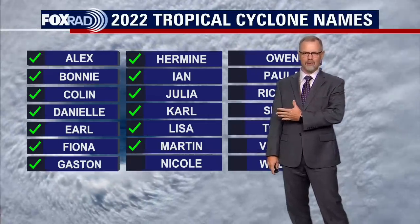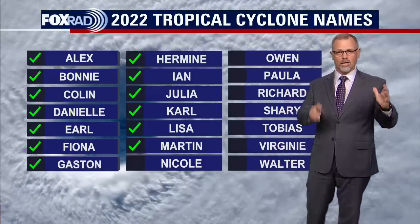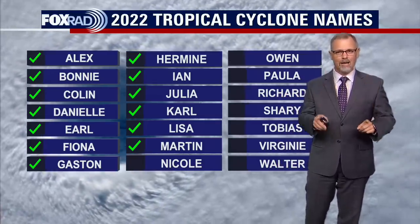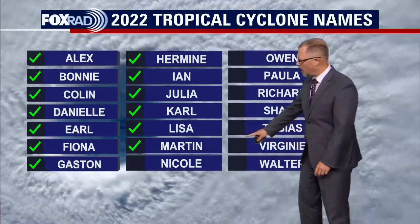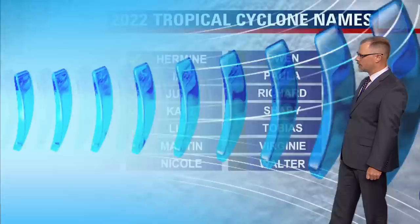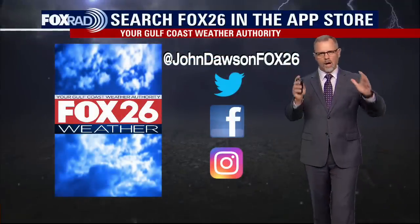The whole naming system is to keep things easy, right? So you can track that storm. Well, make sure that you're keeping track of the right named storm once we get those named. Again, Nicole and Owen are going to be the next ones that are kind of on the list there as we're moving forward. I've talked about this before.